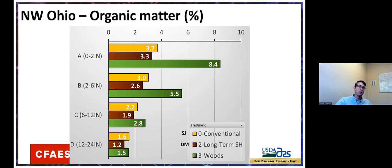But we looked a little more closely, and it turns out that the long-term soil health field actually has some more sandy type of soils. And so what we think is going on here is that those sandier soils, we know that they tend not to accumulate organic matter as much as more of a loam type soil. So we think it's that sort of inherent difference in soil texture between these two fields that is what's really causing this difference in organic matter.